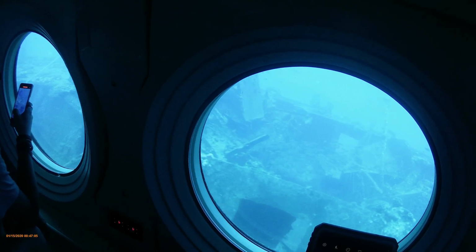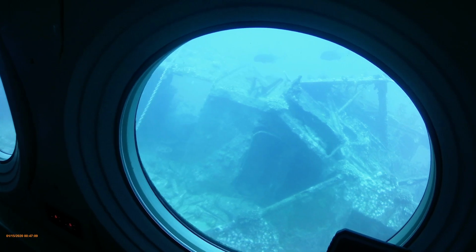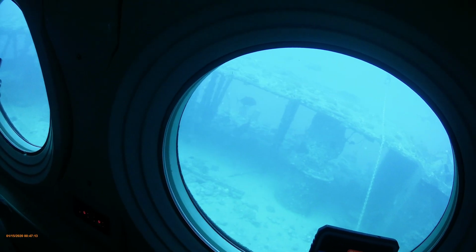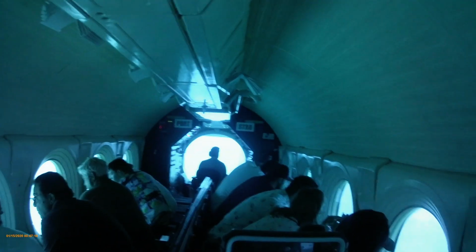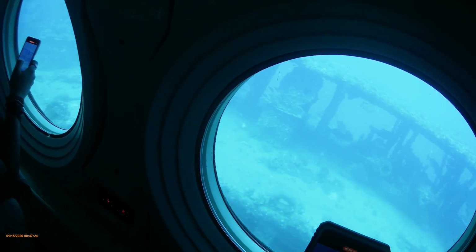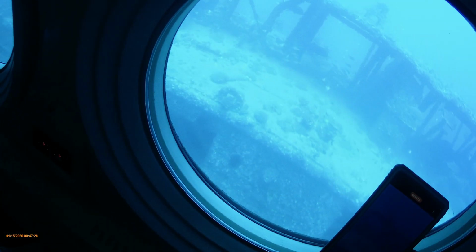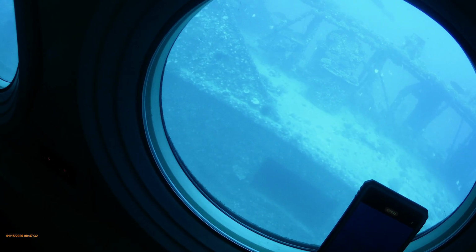If you look in this box here, you can see there's a raccoon butterfly fish. And we see all those giant trevallies there. They are the apex predator on our dive site, those trevallies. The great white shark.